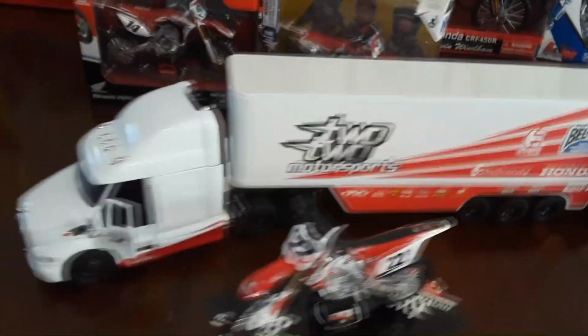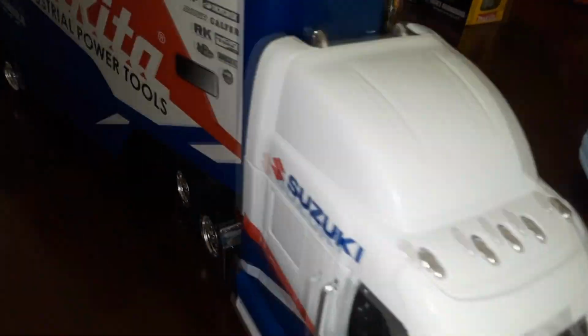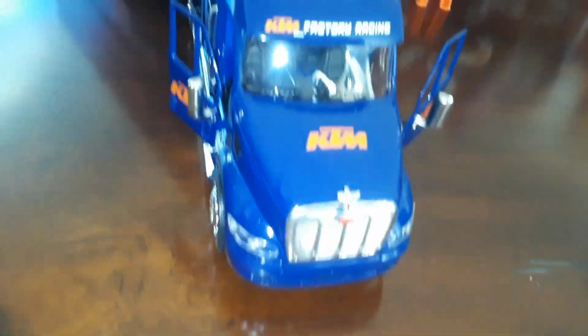Okay guys, well that's the trucks. We're gonna move on to the bikes here in just a minute, give you one last look. The Honda truck. This is the Makita Suzuki truck. And your KTM Red Bull. We seem to have a lot of KTM things, I don't know why, but we do. Alright, let's move on to the bikes.